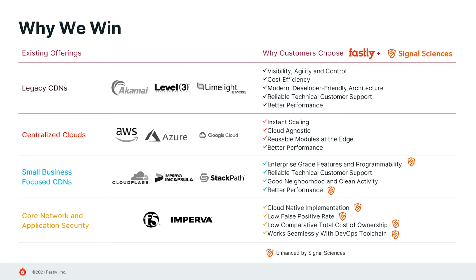Now, for legacy CDNs, one that you're probably familiar with is Akamai. However, FSLY believes that customers choose them over Akamai due to visibility and agility, cost efficiency, a modern developer-friendly architecture, and better performance. Now, they're also going up against the likes of centralized clouds, such as the big players like AWS, Microsoft Azure, and Google Cloud. Now, FSLY has instant scaling, it's cloud agnostic. Now, a company that you're all probably familiar with within the CDN space is Cloudflare. And FSLY believes it's differentiated due to enterprise-grade features and programmability, as well as better performance.